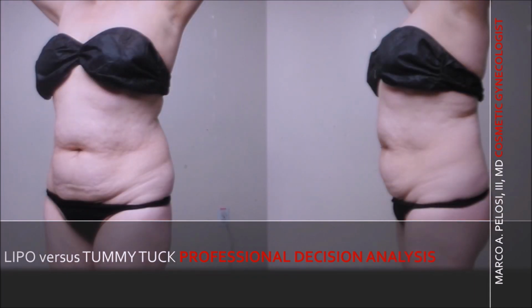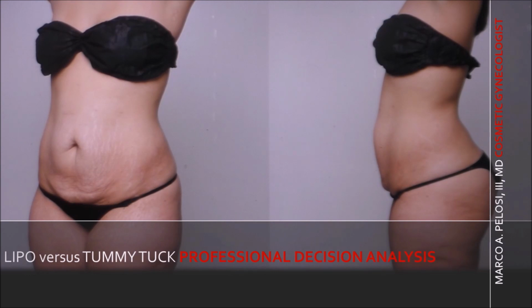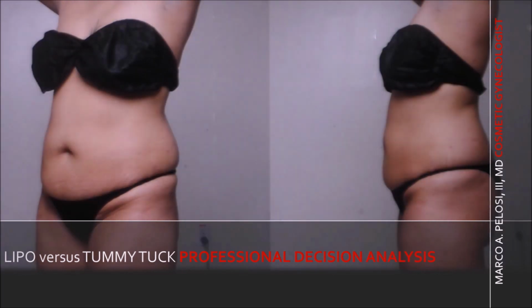This lady needs liposuction and a tummy tuck because she has loose skin. She has fat on the sides, around the waistline, around the back that will also benefit from liposuction at the same time. This lady has loose skin and loose muscles. If you look from the side, you can see a bulging out right above the belly button area, and that's a classic appearance of a separated musculature.